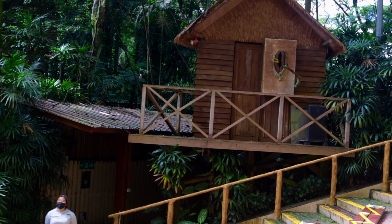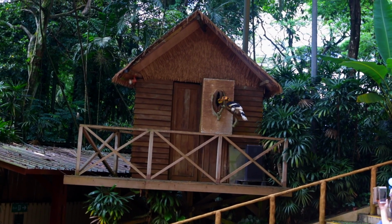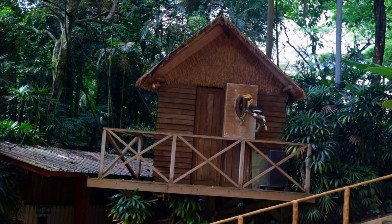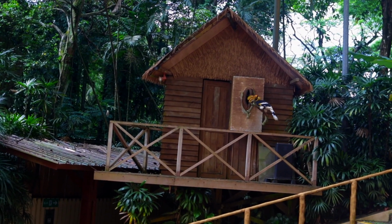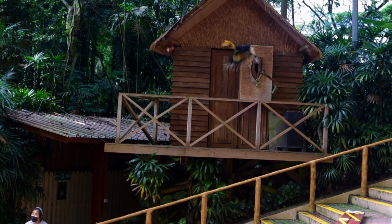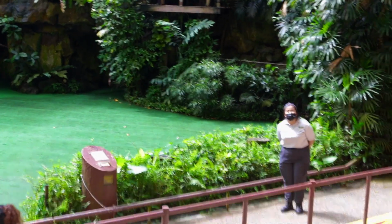Here comes Sunny, Jurong Bird Park's animal icon, another great pied hornbill. So what happens in the wild is the male will go out to look for food to feed the female, and this will go on for about 3 to 4 months until the eggs are hatched, and then mother and child will leave the nest box. There you go, very lucky people right up there. Sunny flying very close to them.